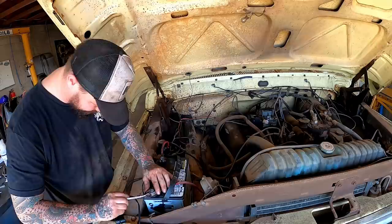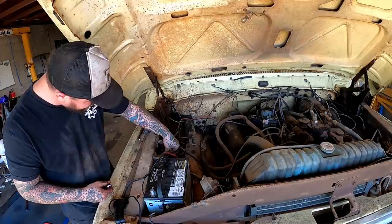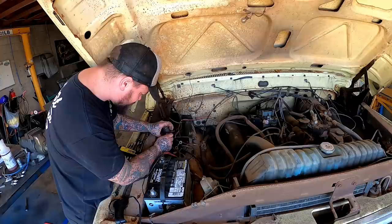So, Pimp Daddy Puddin. That's my name. Don't wear it out, baby. They only had about 1,000 accessories off this positive side. Brown wires, the ignition. Red wires, the starter solenoid.